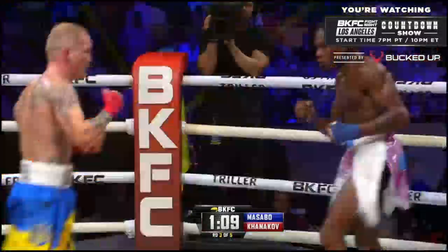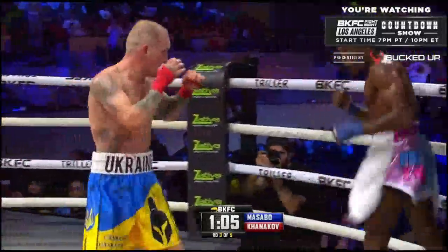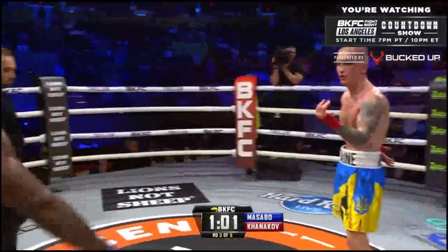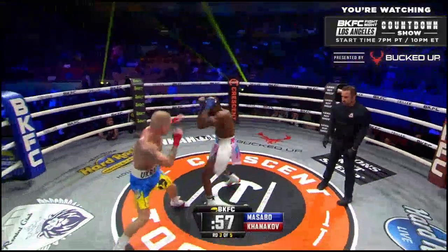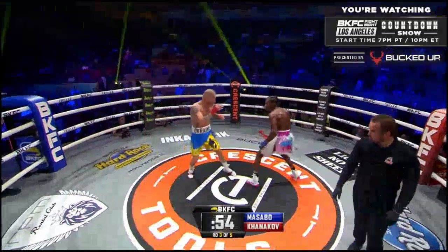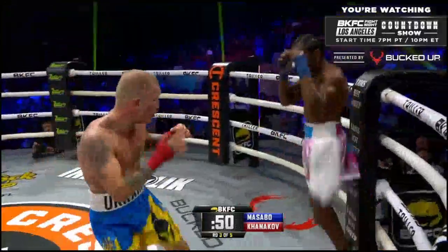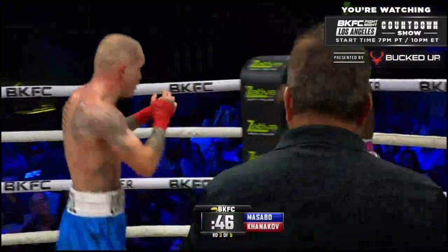Now stepping into the pocket, counter left hand on the exit from Masabo. Undeterred, Khanakov coming back forward into the mid-range. Now Khanakov clowning, folding his arms, trying to make his opponent fight him. I love it. You're just gonna run? No, I'm just gonna make you come fight me. Hand behind the back, and shades of Conor McGregor. I've never seen the arms folded.